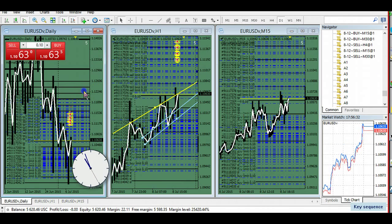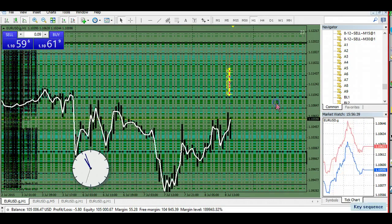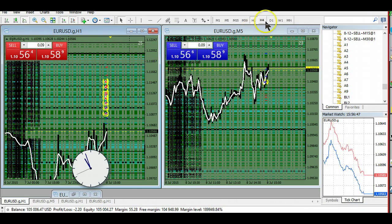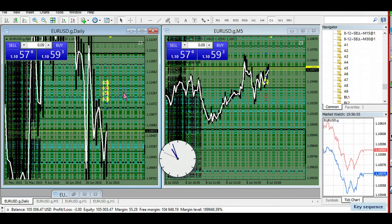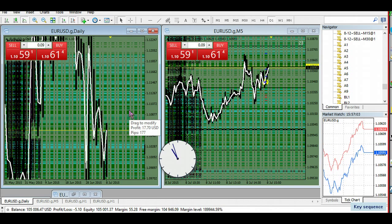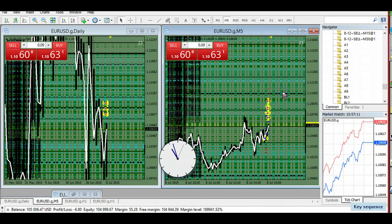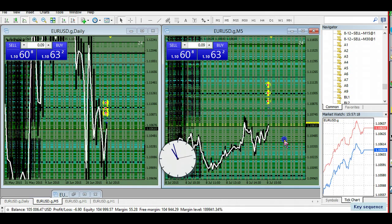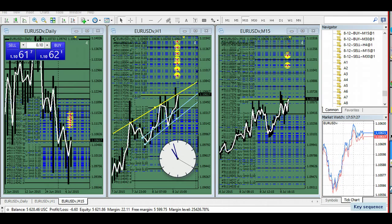Okay. Spikerama, baby. This one, since it's a demo, gonna trade this pretty hard. Here's the daily coming after the bears. They got their stops up in there. Okay. That's it. Cowabunga. Try to get some quick and dirty pips here. Come on, people. Bring it on home, baby.